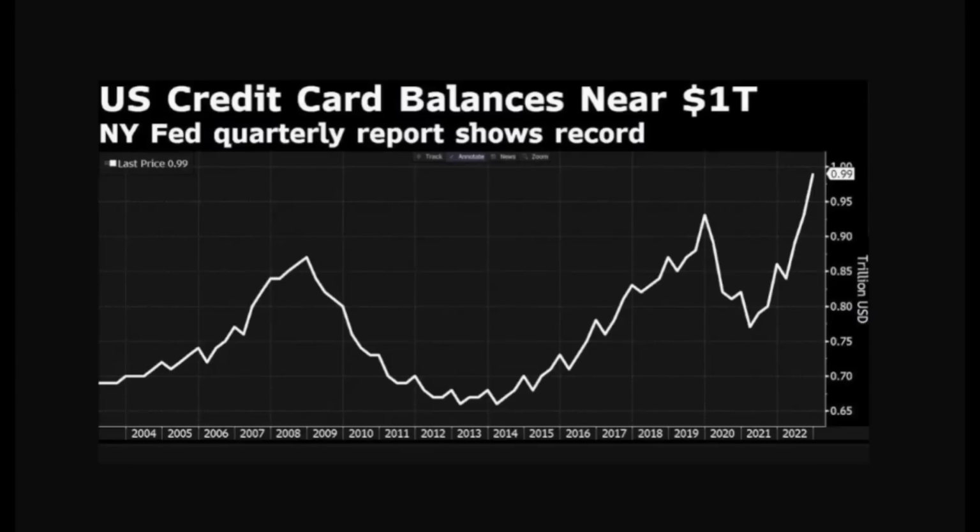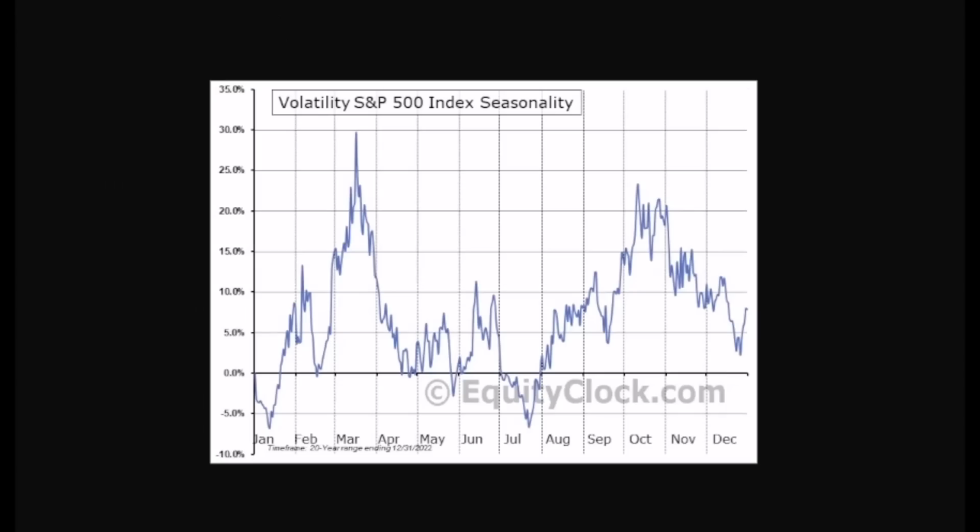People are not tightening up. They're just spending and spending and spending, believing that the Fed will pivot, cut rates, and make it cheaper for them to take debt. This could be a big disaster, of course, as it's unlikely to occur. The Fed keeps telling us that it's going to be higher for longer.